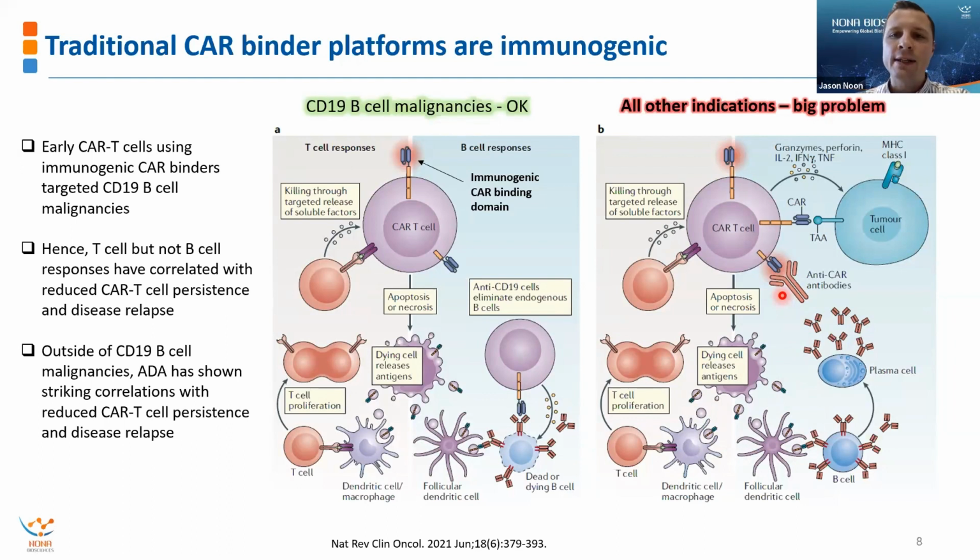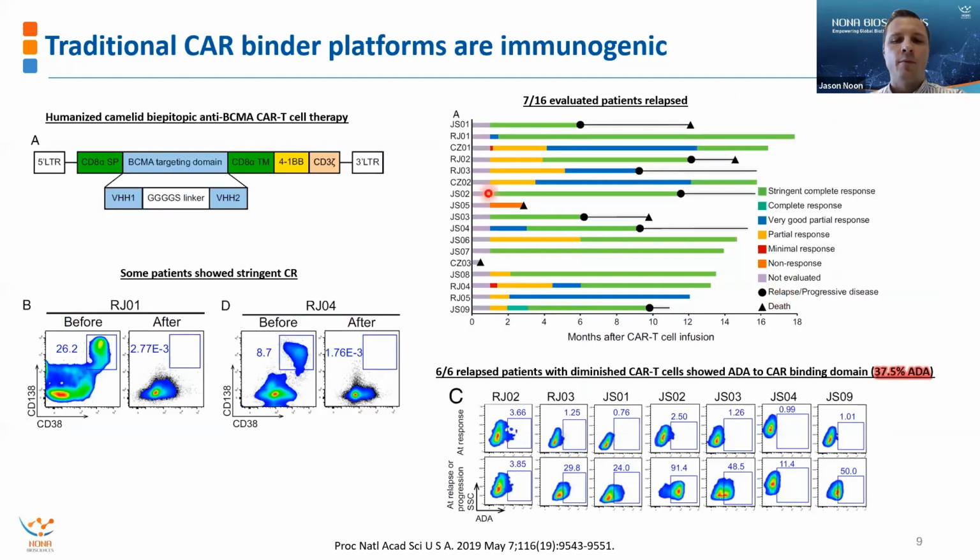And this has been presented very well in a really nice publication in 2019 in PNAS. In this study, there was a humanized camelid, biepitopic anti-BCMA CAR T cell therapy. So there are two humanized camelid VHHs linked together by a G4S linker.